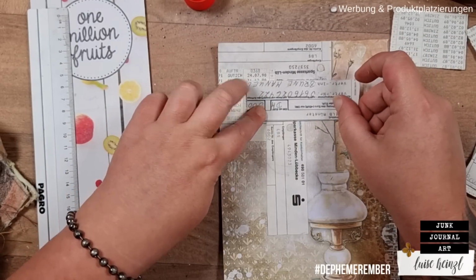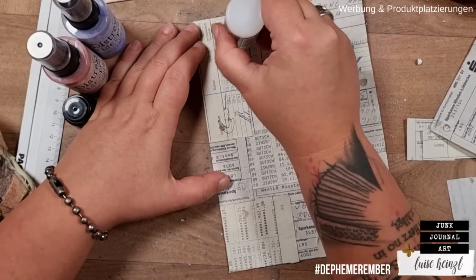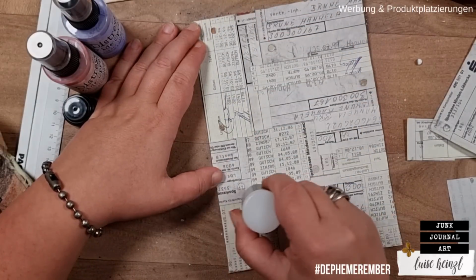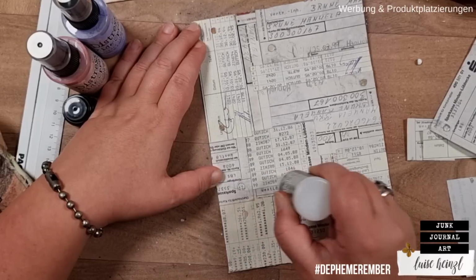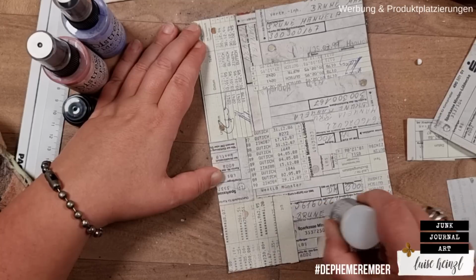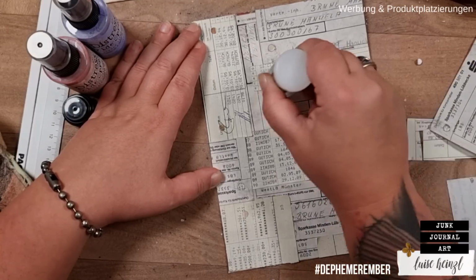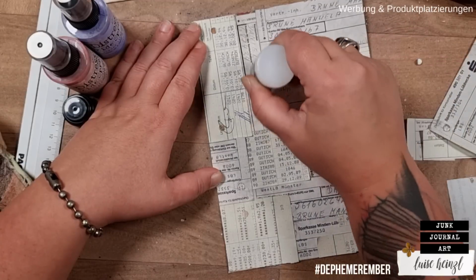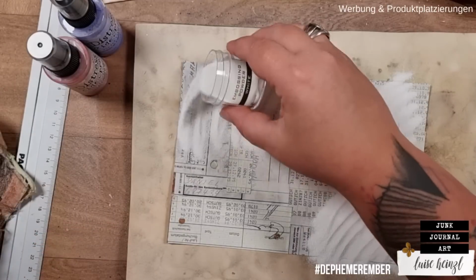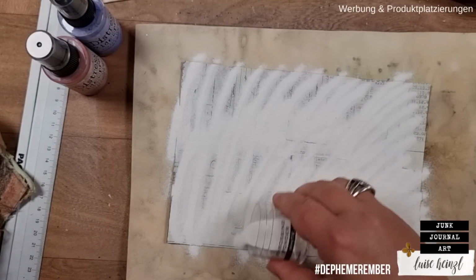I wanted to show you something that is not a letter or not a postcard or not a poem that someone has written for you, but something else. And out of these scraps, I'm creating a masterboard now that I later on want to cut into pieces to put those pieces into the pockets of my loaded tag. And here I'm adding some more white embossing powder because I want to have this cohesive look to the tag and to the rest of my project.